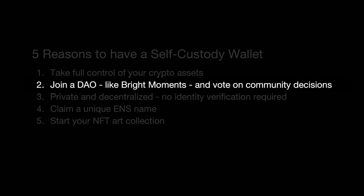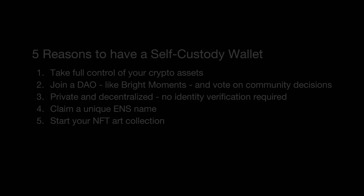Another thing is you can join a DAO. Bright Moments is the first DAO that I joined, and I can vote on community decisions using my NFTs, using my crypto citizens. It's the reason we're here. Twitter has enabled everybody to get together, and DAOs really allow people to self-organize. They're a really strong feature of having a self-custody wallet.